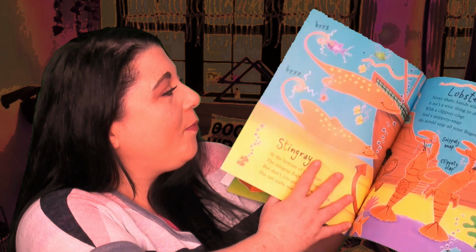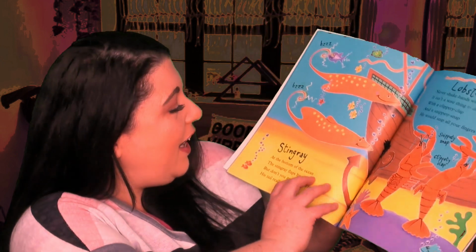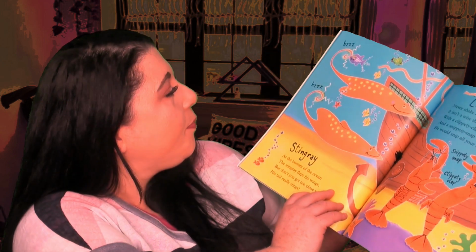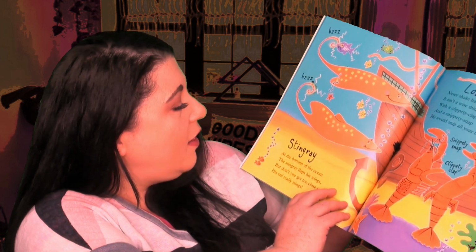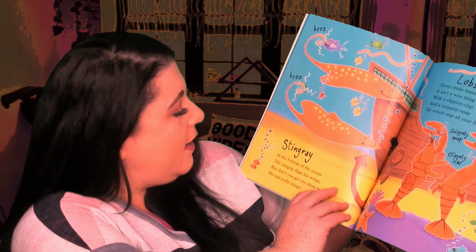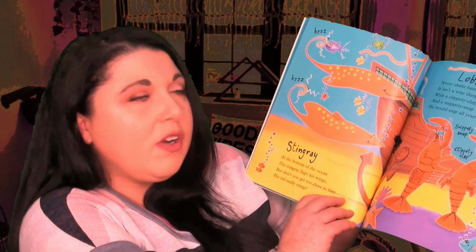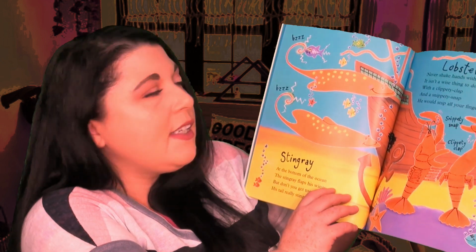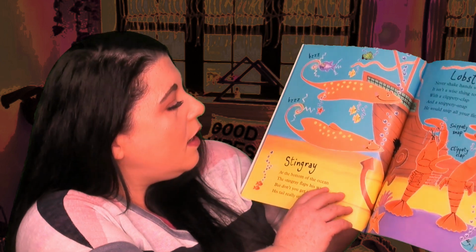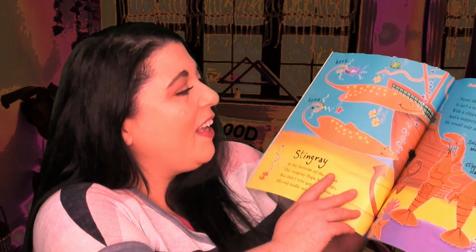Right, my darling. Next we have the stingray. At the bottom of the ocean, the stingray flaps his wings, but don't you get too close to him. His tail really stings. Psst, psst, psst. Oh, but they are beautiful fishes though, aren't they?